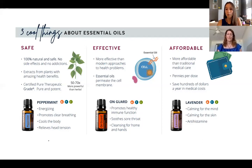I love to use peppermint before my workouts. Anytime I'm doing any kind of cardio exercise, to cool off and also give myself more energy, it boosts your energy 25%. It also relieves head tension and headaches. So it's a very versatile oil, and most of the oils are used for many different properties and qualities. Okay, so the number 1 thing you need to know about essential oils is that they're very safe, especially the doTERRA oils, which we're mentioning today. It's all about doTERRA oils.